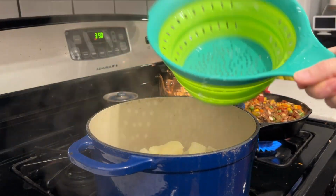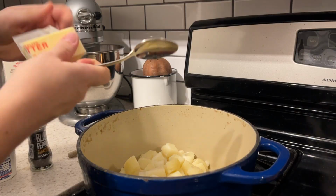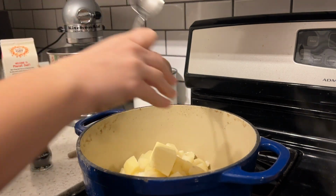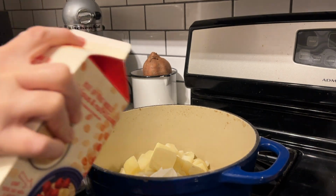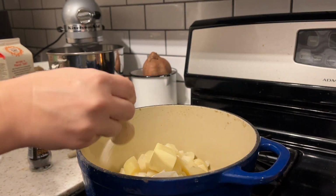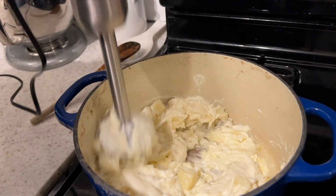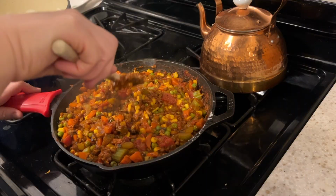The next thing you're going to do is get all the water out of your potatoes once they're fully cooked and put them back in your pan so that you can mash them. Now for mashed potatoes, I add half a stick of butter, 1 to 2 spoonfuls of sour cream, some oat milk, and then some salt and pepper as well. And I absolutely love to use my immersion blender for this. I just blend the entire thing up until it is a nice mashed potato texture.